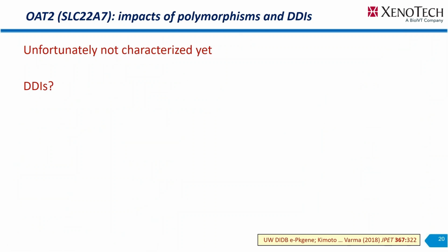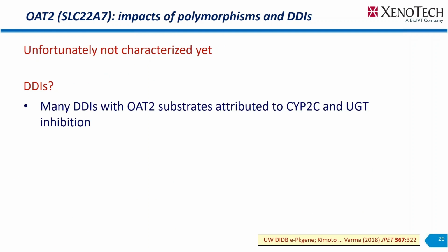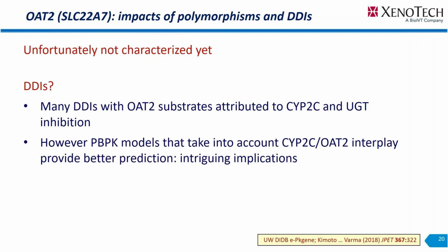Drug-drug interactions. So there are many DDIs with the OAT2 substrates that are often attributed to CYP2C and UGT inhibition. However, when you look at PBPK models that take into account the enzyme-transporter interplay, so CYP2C and OAT2 in particular, they provide better prediction. And I think this has intriguing implications. In fact, if you look back at tolbutamide and some of the other drugs that I mentioned, you tend to underpredict the in vivo clearance when you're looking only at microsomal clearance, where you're looking at CYP2C.